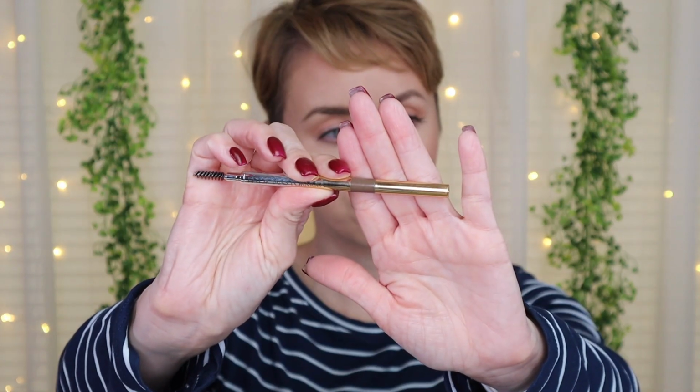One more thing. I always seem to forget this one. This is the new Physicians Formula eyebrow pencil. It's called Eye Booster Slim Brow Pencil, and I picked up the shade Taupe. And I am wearing it right now on my eyebrows.